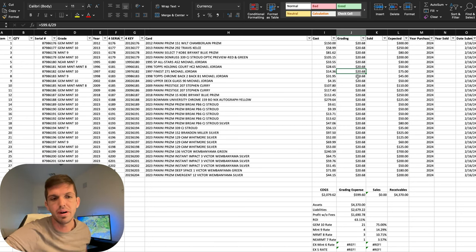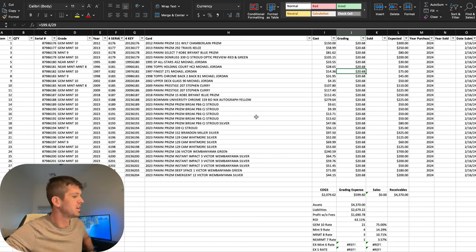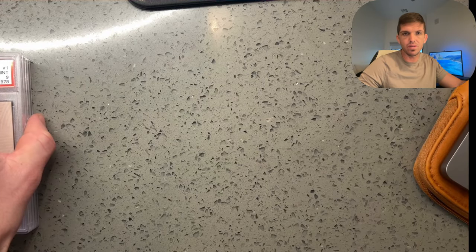I did squeeze in a modern order at the Burbank. I actually found some of these cards at the show. Like I bought the Wilt Chamberlain there at the show. I paid $150 for it. So we go through here, you can see the prices, what I paid for it, what I have sold or expect to sell. So we're looking at roughly about $4,300 in total receivables. And then with the grading expense, we're looking at a total profit of about $1,690. So ROI of about 63%. Not bad for a 29 card order. All right, so now we're going to jump into the 171 card order.